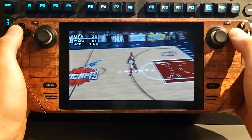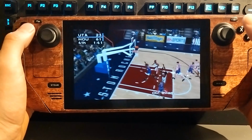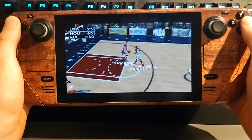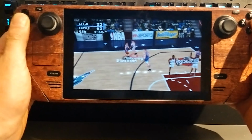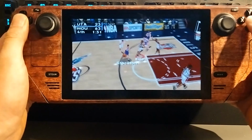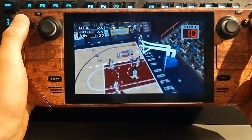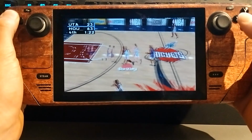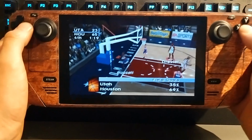Inbound pass to Drexler. From center court to Elijah. Takes the shot. He makes the shot. Inbound pass to Stockton. Stockton to Russell. With the fake. He puts up the jumper. The defensive board by Olajuwon. Maloney to Barkley. Drexler receives the pass on the right side. Good.